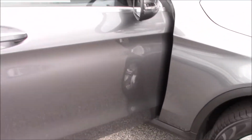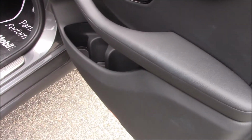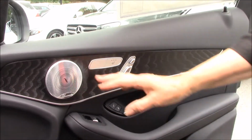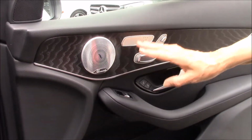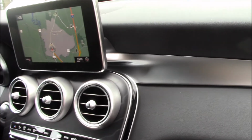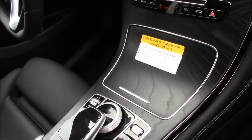The interior, I think, is great. If you see how the door is sculpted to hold a large water bottle or a smaller one, and just the way things are carved out, it's quite attractive. And this has the matte finish, the black ash wood matte finish here, which is in the Burmester sound system, heated seats, and of course you know this seating. The passenger does not have memory, but the driver's side does. And there's lumbar support in both driver and passenger. And as you scan through over this way, it does have the brushed aluminum right there on the dash, and the black ash matte wood there.